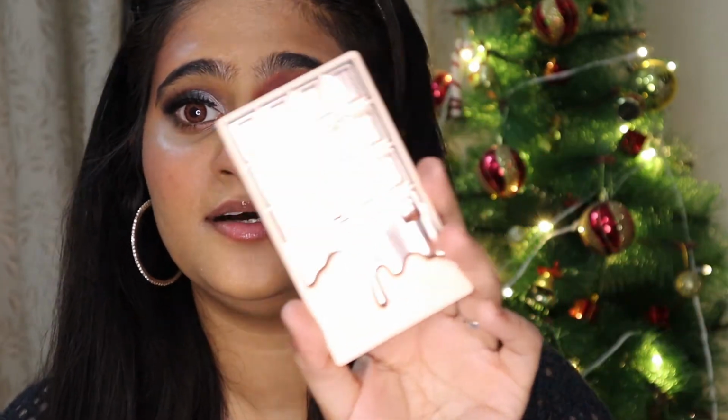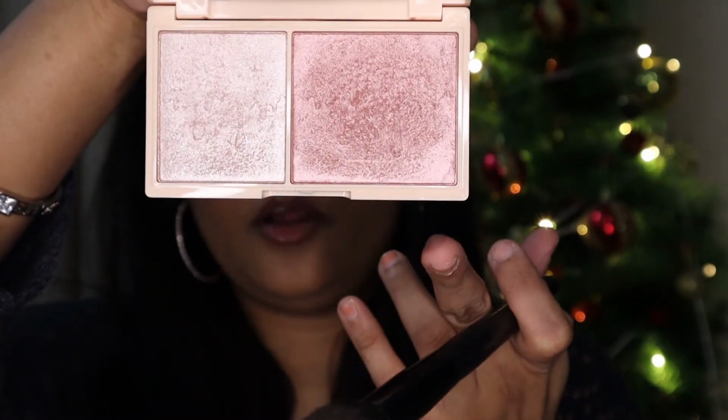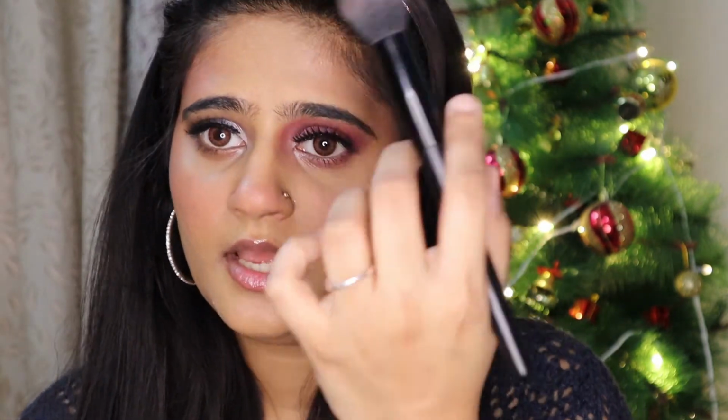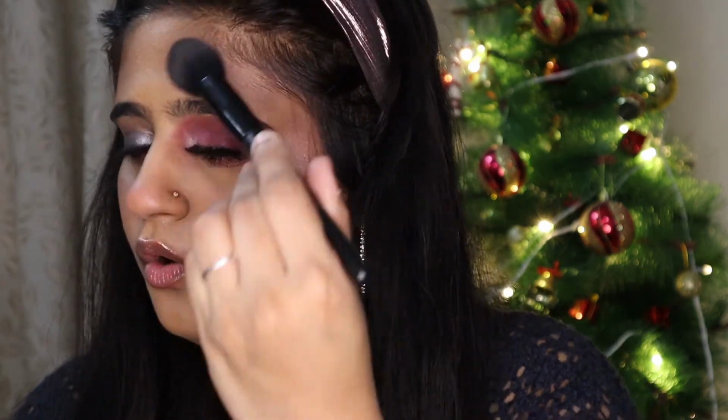So, and for highlighter, this is the Makeup Revolution's Chocolate Elixir palette. I love this one so much. I'm going to use the pink shade on the violet side of the eye, and then I'm going to use the Frosty Ice shade on the smoky eye part. And I'm using the same brush, okay? So no different brushes. I do take a lot, and oh, look at it. It leaves a beautiful shine. I like doing it so much. And I go overboard with my highlighter because I really like it.